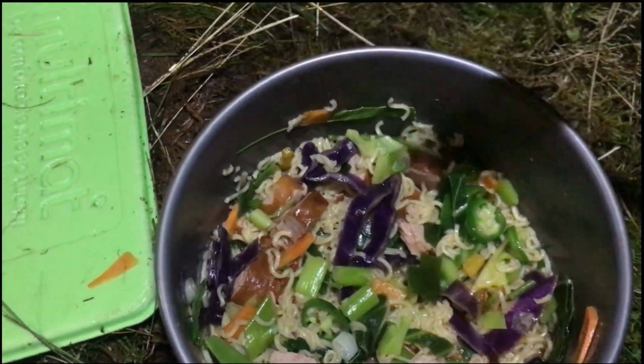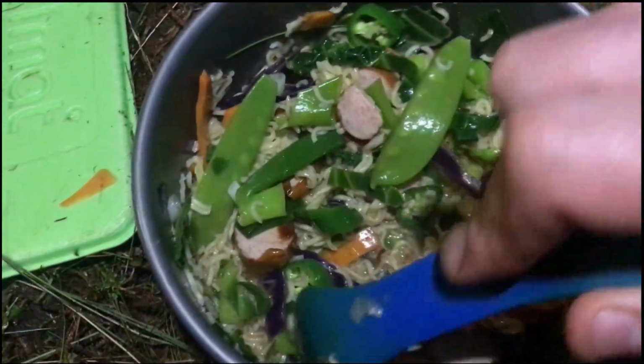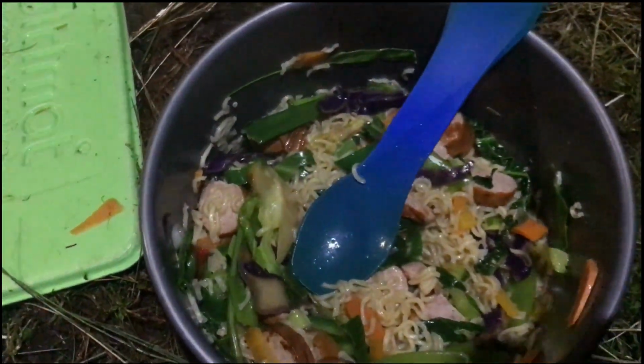Oof, it's not bad for a packet of instant noodles and some stuff. Oh, I'll take that. Lovely day.